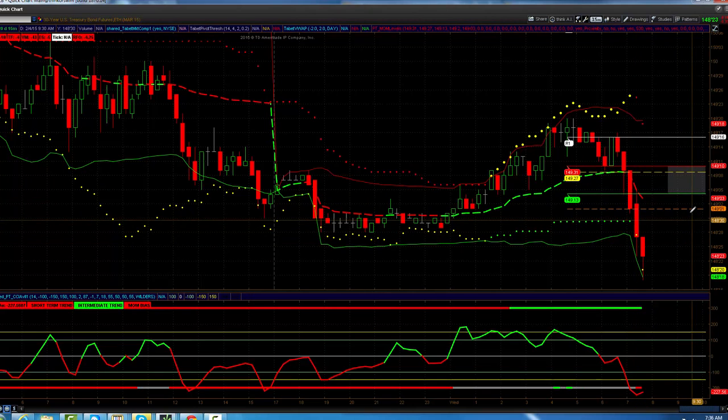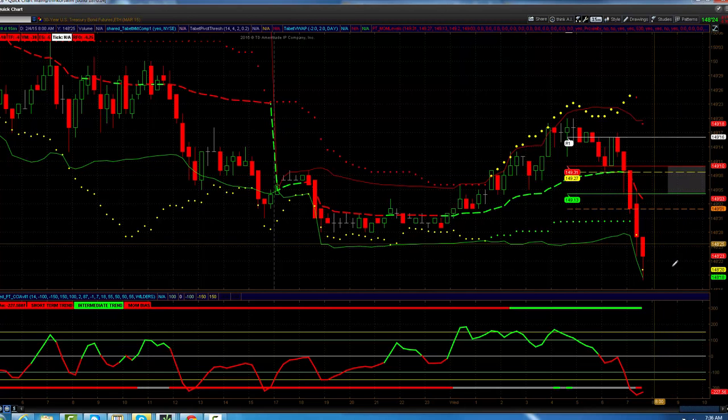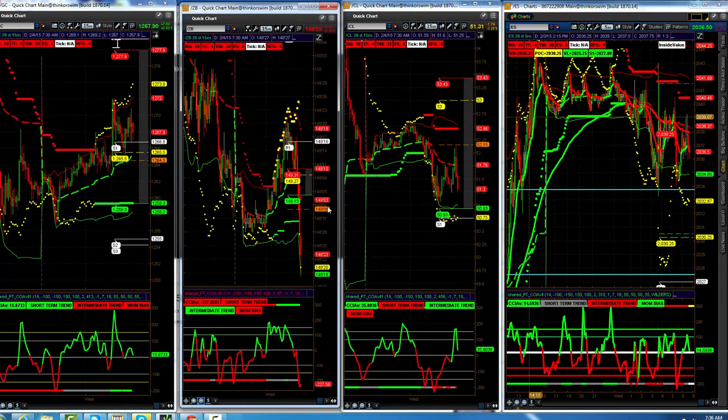I'll put the bull bear zone in the bonds at 149.01. The bottom of value of 149.03. 149.27 was the point of control, and the top at 149.10. So right now, negative on bonds, and some of the Fed governors spoke yesterday.